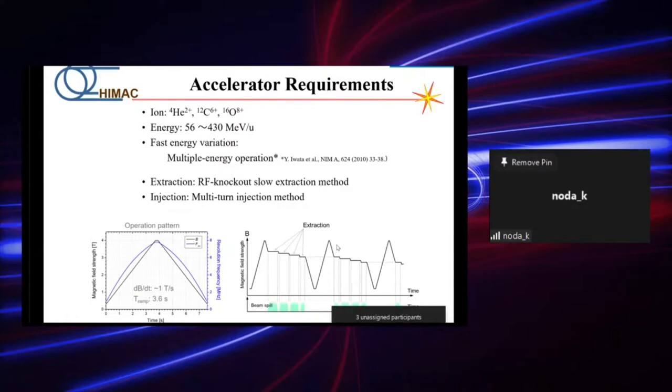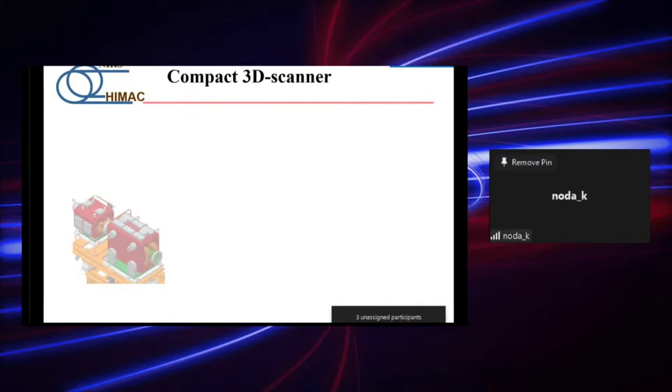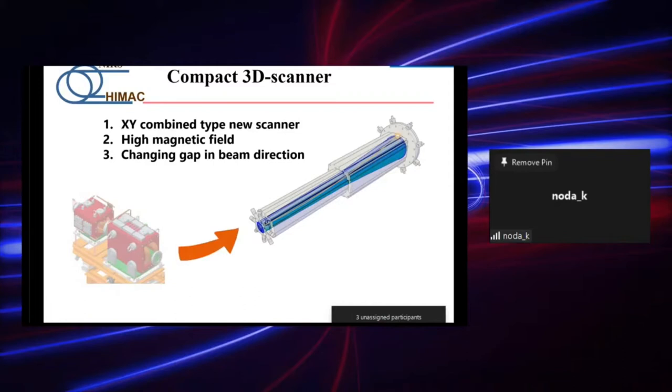So this is a superconducting heavy ion rotating gantry in the NIRS, 15 meters and 11 meters in length. So to reduce the tank size, we developed a compact 3D scanner. An X-ray combined type new scanner and high magnetic field change the gap in the beam direction, which we call it a wrapper, trumpet.